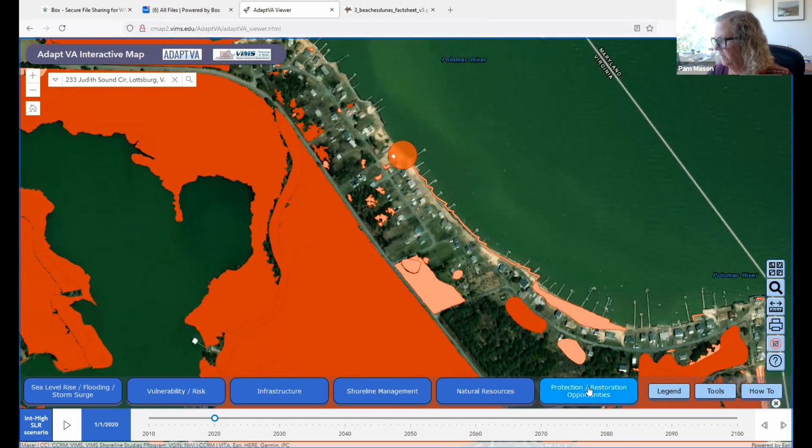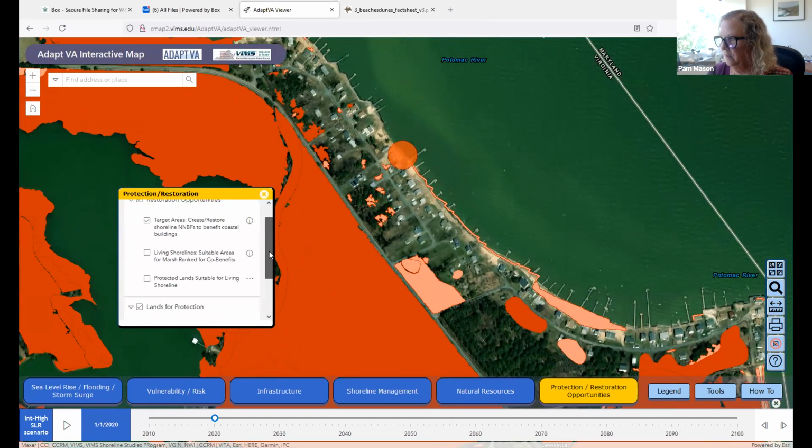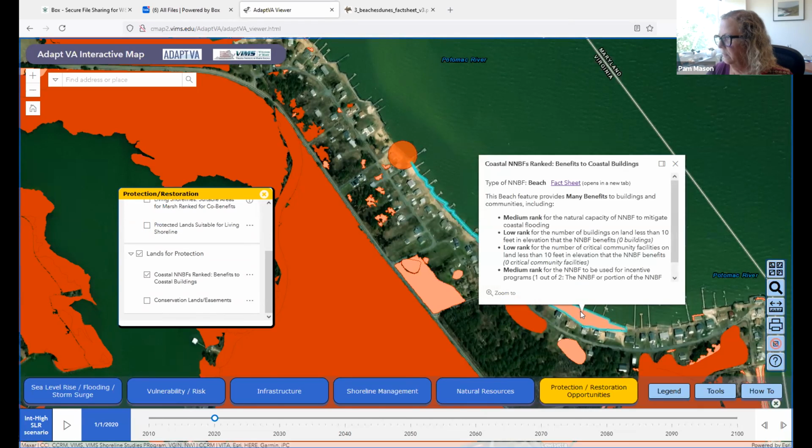I'm gonna turn on. So there's a beach. There we go. Turn this on. Okay. I'm not sure what that's like. Here we go. There's our beach. So there's a beach that kind of comes up and touches that particular address, but appears to mostly stop now.